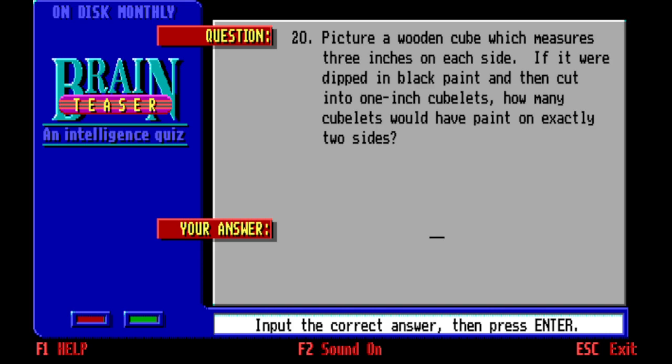Well, here's some geometry for you. Oh, no. Right after I said it. No, please, no. Picture a wooden cube which measures 3 inches on each side. If it were dipped in black paint and then cut into 1-inch cubelets, how many cubelets would have paint on exactly 2 sides?